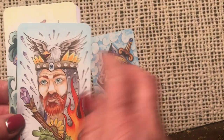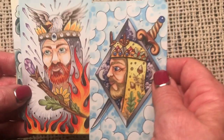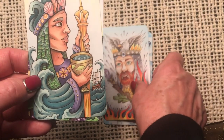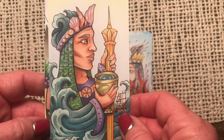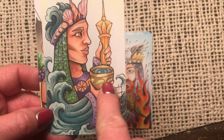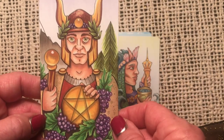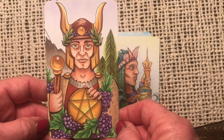I would have liked to have seen the bird on the King of Swords, but that's just me. He works wherever you put him. Here we have the King of Cups with all the sea elements, seashells, ship, fish. King of Cups, and the King of Pentacles. Lovely.